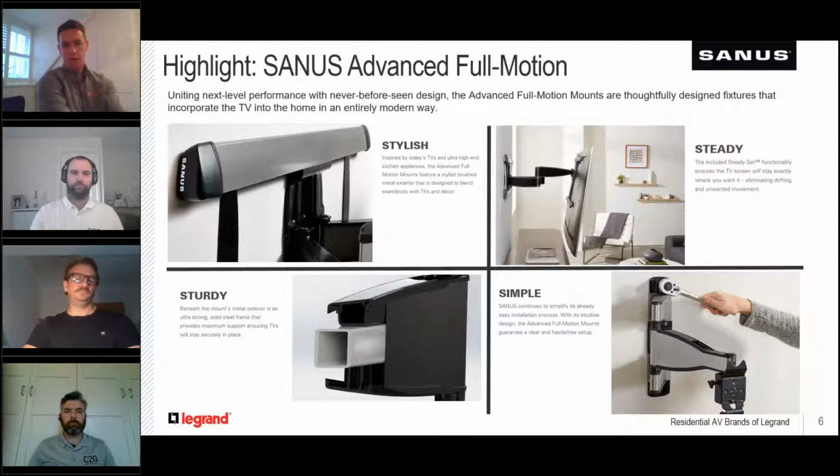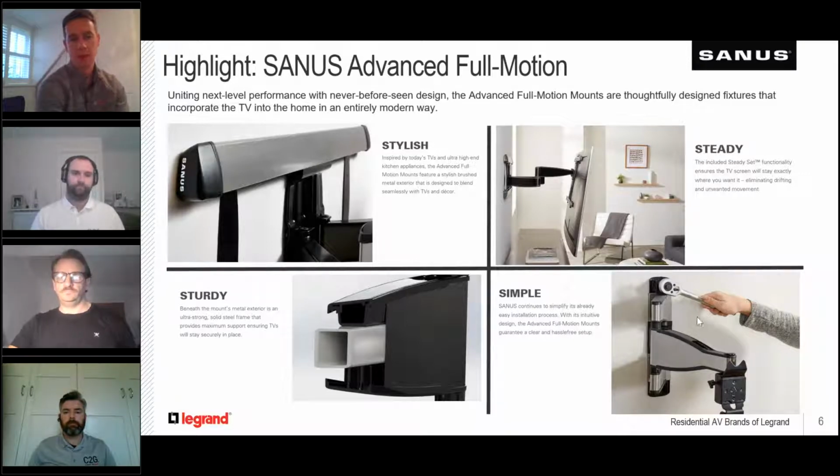So just to touch on some of our highlights, this is our new range of Sanus advanced full motion products. We've relaunched our full motion product actually at EI Live last year. Since then we have introduced an extra large model to this lineup, but in a nutshell, we have large, medium and small. It goes up to 95 inch. The extension from the wall is up to 30 inches. There's a very slim profile, so it complements the design of the slim TVs on the market.